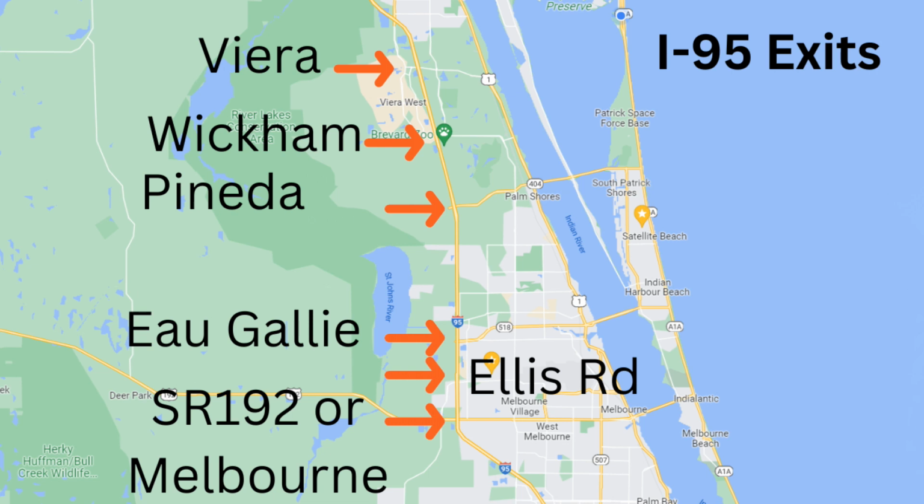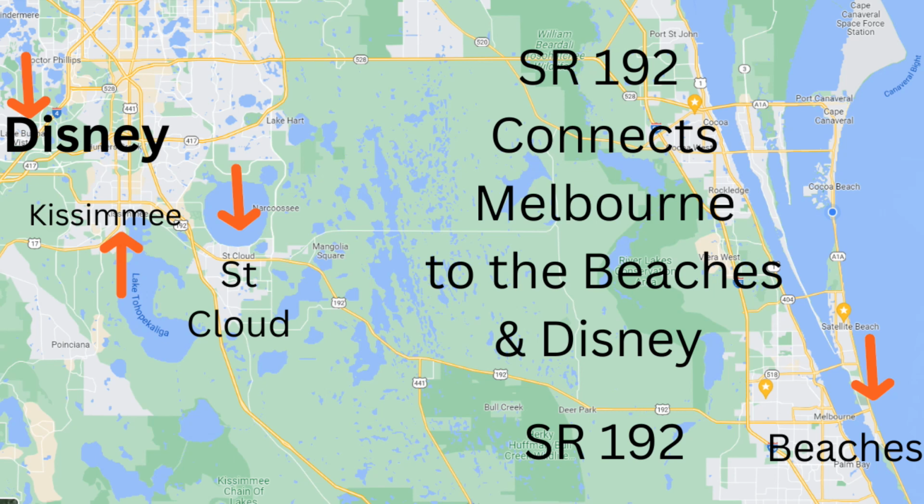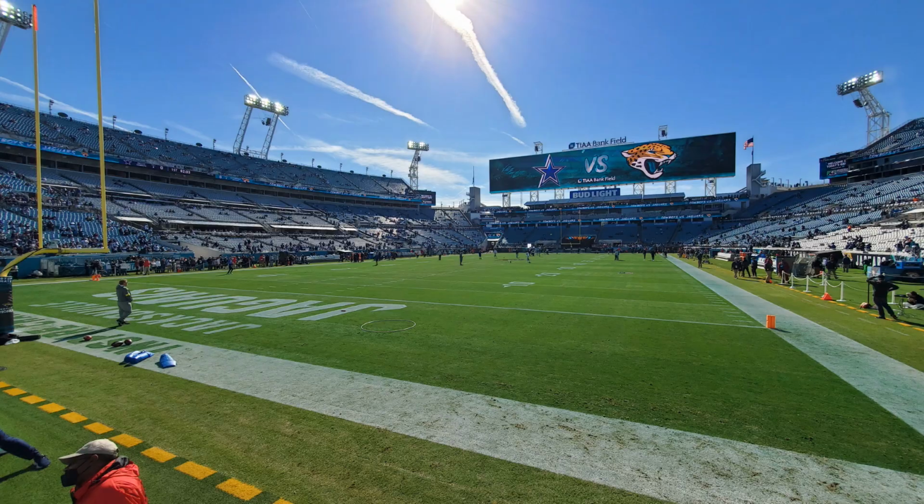There is great accessibility to the city of Melbourne. You have 5 exits off of I-95, 3 of which I've already mentioned, the Melbourne Causeway, the Eau Gallie Causeway, and the Pineda Causeway that'll connect you to the beach. Also connects you to I-95. The 192 exit that connects you to the beach, if you just continue going west on it, that'll take you all the way to the St. Cloud and Kissimmee area. And then running north and south, I've already mentioned I-95, but you have US 1 that can take you as far south as Miami or as far north as Jacksonville.